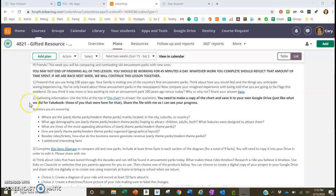All right, so first and foremost, I want you to pretend that you were living 100 years ago. Your family is visiting one of the country's very first amusement parks. Think about how you would feel and the things you anticipate seeing or experiencing. You've only heard about these parks in newspapers, because it's a pretty newfangled thing. Now compare your imagined experience with being told that you were going to Six Flags this weekend. Do you think it was more or less exciting to visit an amusement park 100 years ago versus today?